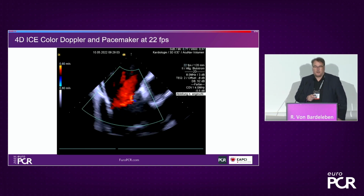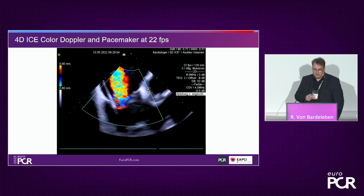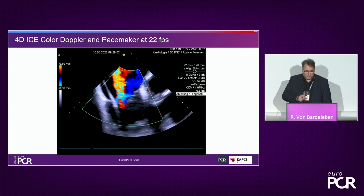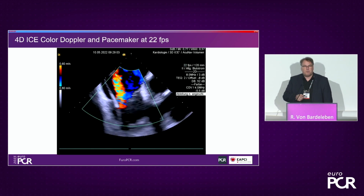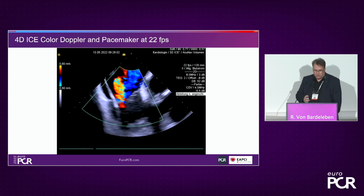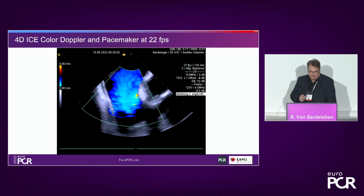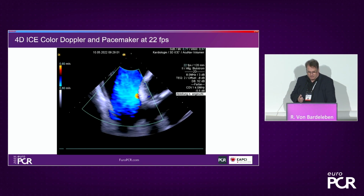If we now add color, you can appreciate that we have a severe tricuspid regurgitation, and you can also see that we're still running with color Doppler these images at 22 frames per second, which is of course a two-dimensional image made out of a three-dimensional probe. This is along the catheter, so it's of course the best situation for this EchoNav volume rendering.